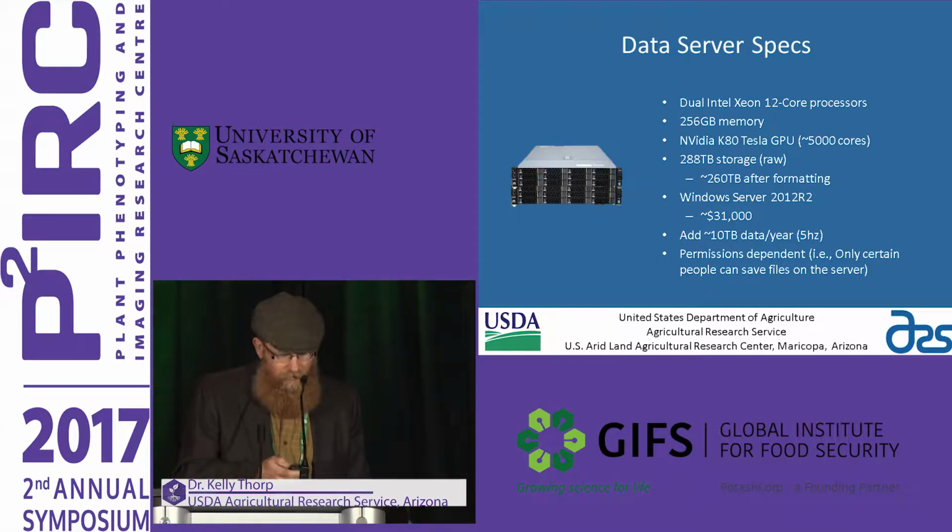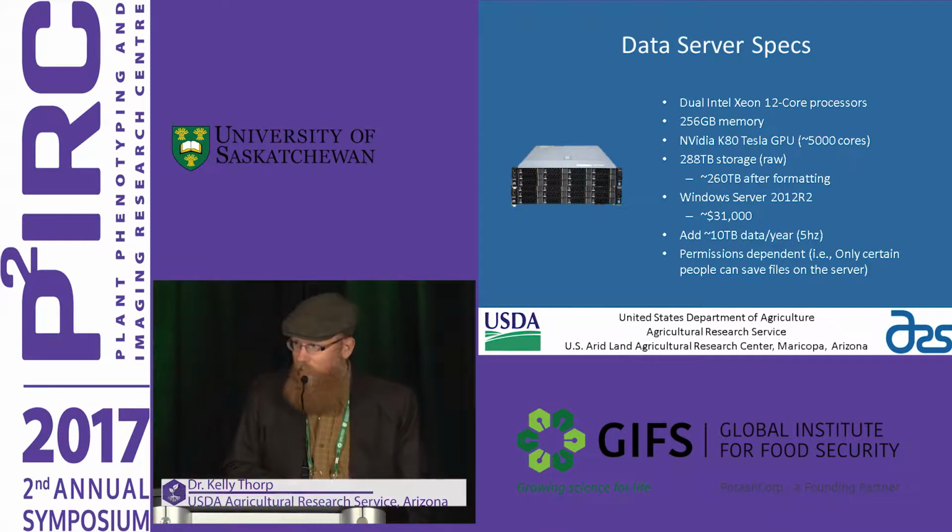This is the server specs that we are using. We bought a Windows server for about 30 grand. It can store close to 300 terabytes of data. We're adding about 10 terabytes of data per year at this time, and we expect as we get more into LiDAR, into imaging, that number is going to ramp up. So you can see 10 terabytes of data is somewhat overwhelming.